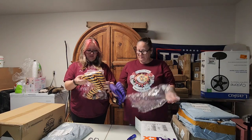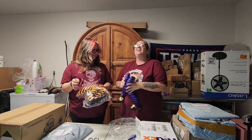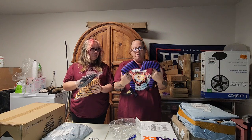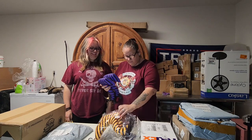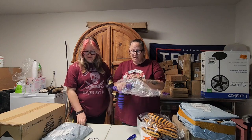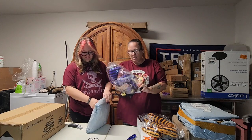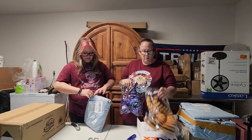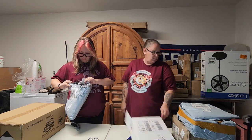They're witch legs. Woohoo! We're running away now. I think people hang those out of their trunk or off of their car. They're cute. Hey, you know what? It takes all kinds. It's what makes the world go round. Halloween decor. We're kind of running out of bins.